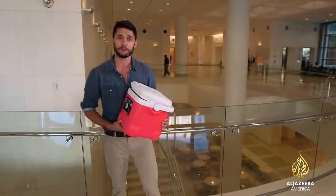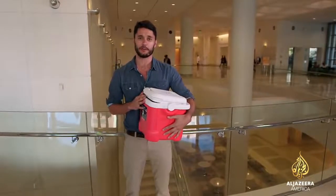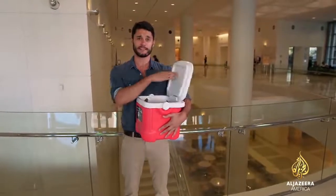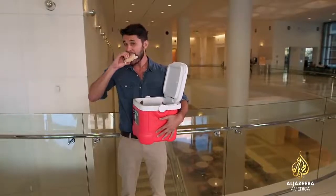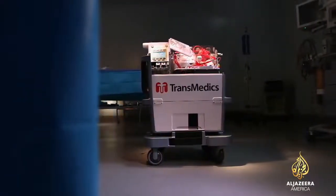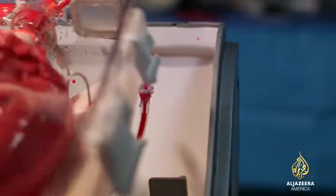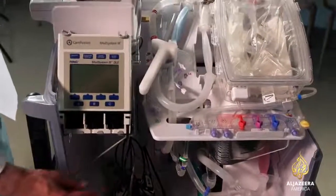Here at the UCLA Medical Center, they're testing out a new device that will revolutionize how organs get transported and make a cooler a thing of the past, at least for organ transport. The machine is called the Organ Care System, and it could double the amount of time a heart can remain outside of a body. A human organ has never been kept alive outside of a human body until this machine became a clinical reality.